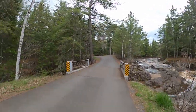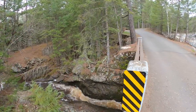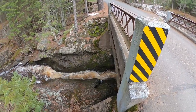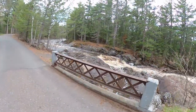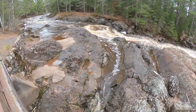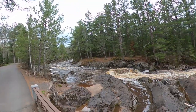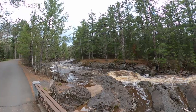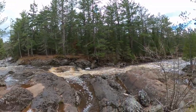And it looks like they have some channels maybe to come down here into this little waterfall. Kind of cool. I don't know what size that is, but that is neat. Very neat. All kinds of little channels for water.